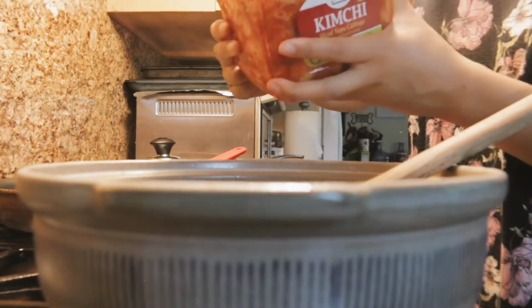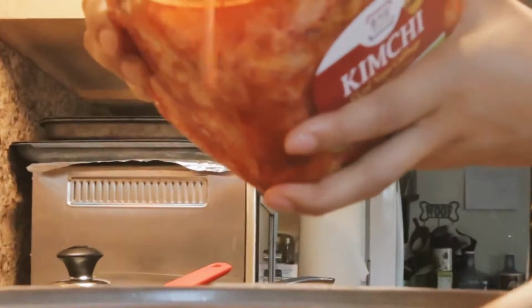Now we're gonna add some kimchi to this, and we're gonna get some kimchi juice. We want a little bit of that juice too.